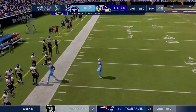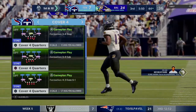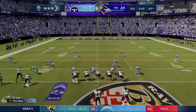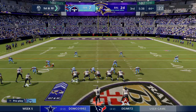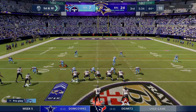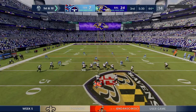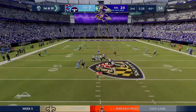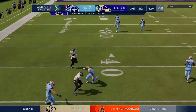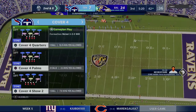Here's a quick throw out left. It's complete. And he'll go down inside the 45 before going out of bounds. He was held without a catch in the 1st half, but he's got one here, and he also picks up a 1st down. Jackson now. Open man is Duvernay. And this time he's able to take it down to the 42. That catch good for only a couple.